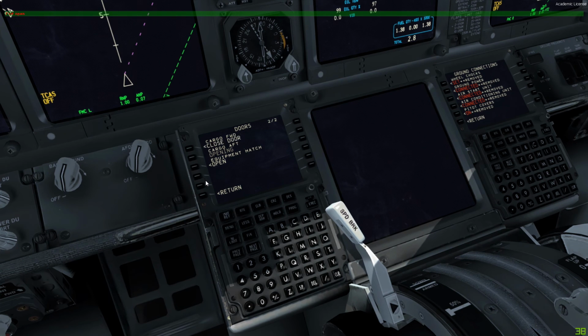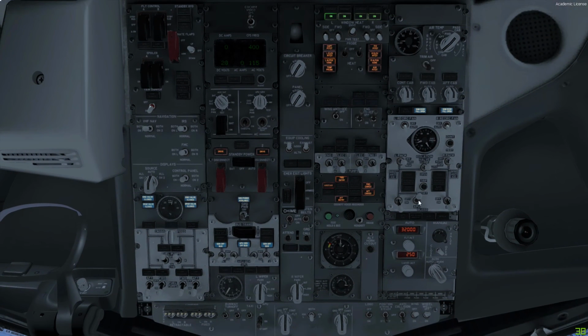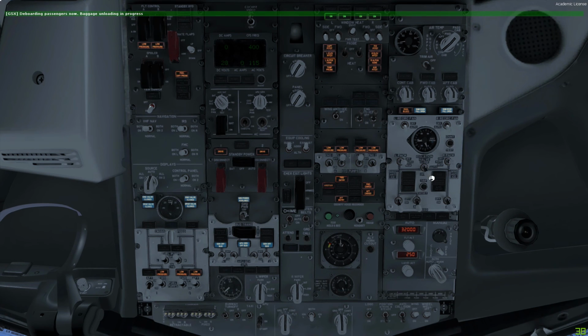Right. Okay. So APU bleed. We can switch off the fuel pumps, switch off the hydraulics. And what else shall we do? ISO valve. Open. In fact, we can switch all the fuel pumps off.